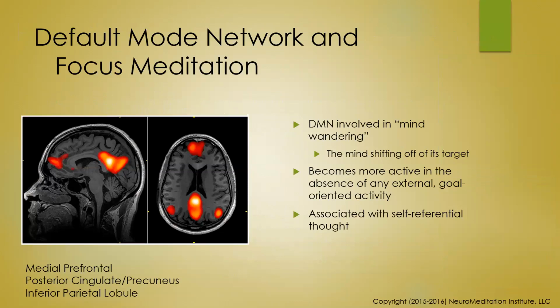Now, you remember I also pointed out that the other brain region that we really need to look at is the default mode network, because this is what's involved in mind wandering. So the other areas that we were looking at, that's the focus part. This is the mind wandering part. So you can see it kind of simplified in the image on this screen. So this is really the mind shifting off target.